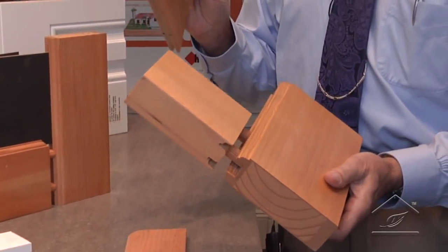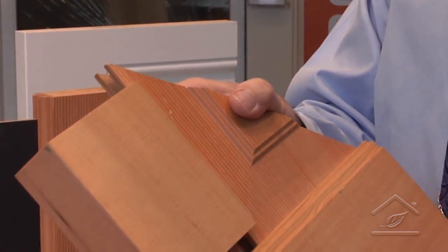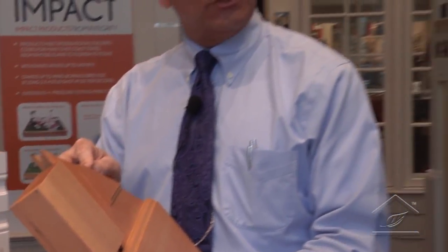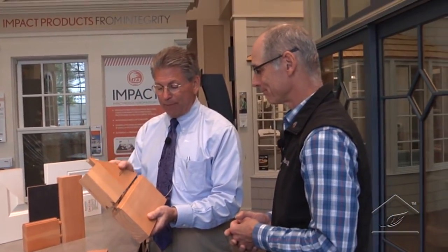The thing about wood doors is that if you have any design panels on them, they float within the stile and rail section. That's right, because wood expands and contracts, and this has to be able to do that. If they glued these panels in and they contract, everything splits. So what they do is they let the panel float within the frame.